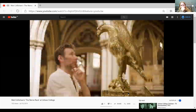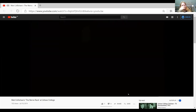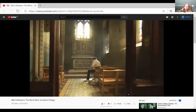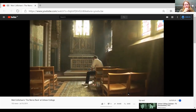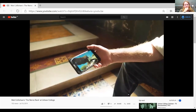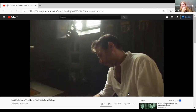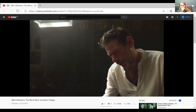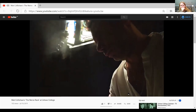So I wanted to build some kind of work around this duality, this opposition. And I came back to the eagle designed by Pugin and thought maybe we can use this emblem, this symbol of religion, of the dissemination of God's word around the world. So I decided I wanted to incorporate Pugin's eagle in the work that I was making as part of the installation, and to make a mirror image of that golden structure.